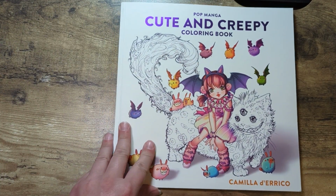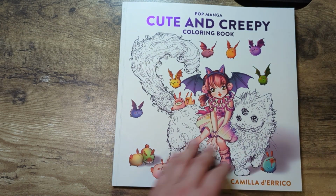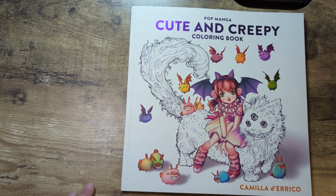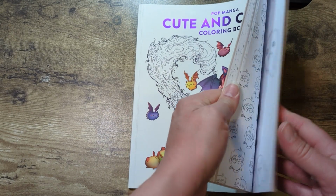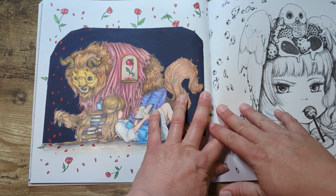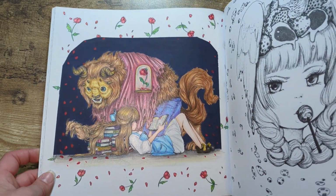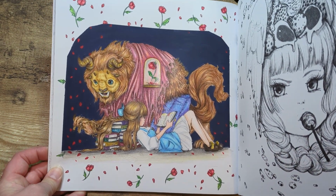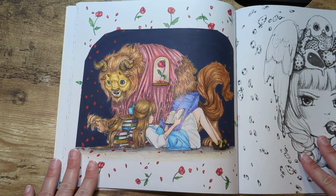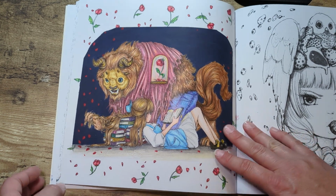Okay, another one I did was Cute and Creepy coloring book by Camila de Erico. And I kind of just started this one on camera, and I ended up finishing it. It was the Beauty and the Beast page. This one I think was probably one of my favorite ones this month. I don't know what it is about coloring in the Cute and Creepy book, but it's always a lot of fun. I really enjoy coloring in this book.